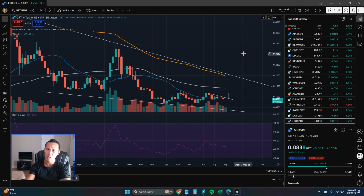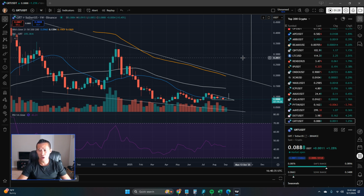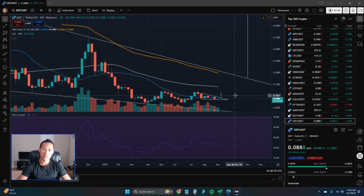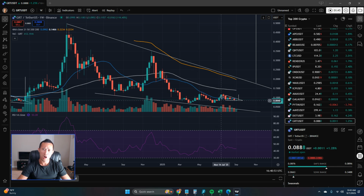But what could GRT be doing here if Bitcoin actually gets a major breakout here? Okay, and of course, I also talked about Total 3, which is the total altcoin market cap excluding Ethereum, and that looks like it's about to break out, right? There could be a breakout there, and that's going to set up quite a bit of these altcoins off as well.